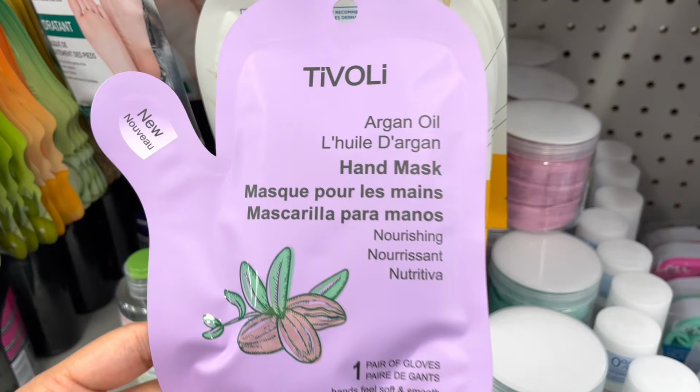A cleansing cloth from Merida. It has 16 pieces wipes. It's great for traveling and it's $2.50.